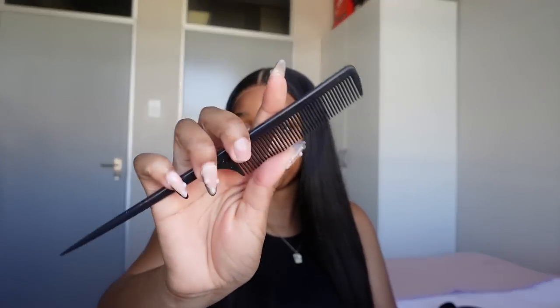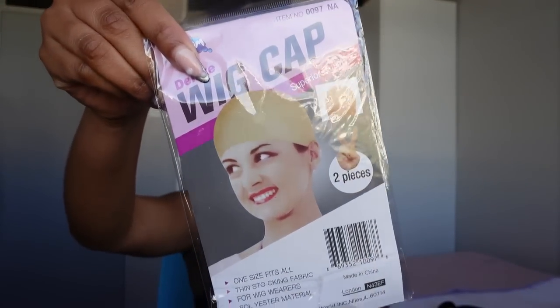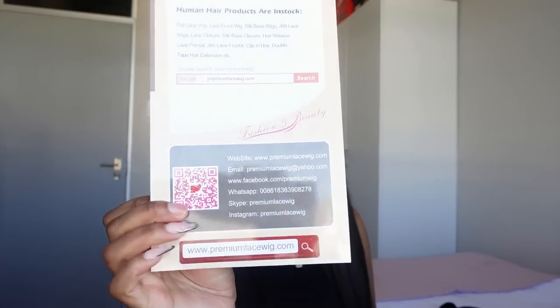Inside you get your lashes, you get a comb, you get a wig cap. This comes in two pieces, you guys. And then you get this information card, which shows you where to find them, how to take care of your wig, etc. So yeah, absolutely love this wig.